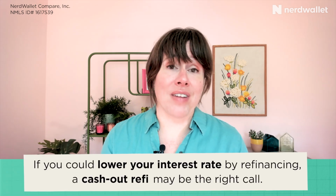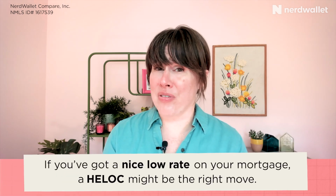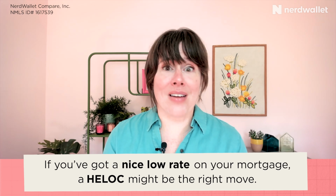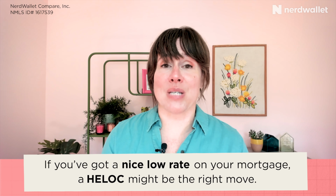Well, for a lot of folks, this is going to come down to interest rates. If you could lower your mortgage interest rate by refinancing, then yeah, a cash out refi might make sense. But if your mortgage has a significantly lower rate than today's prevailing rates, why would you take out an even bigger loan with a higher interest rate? In that case, a HELOC probably makes more sense.